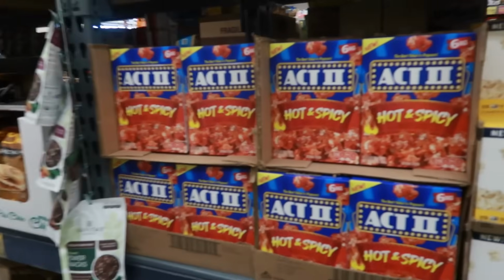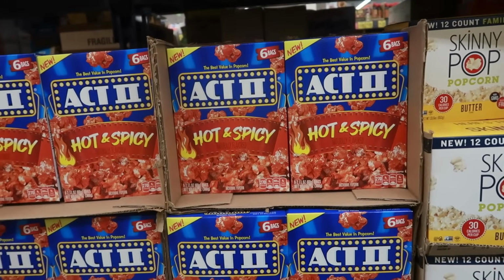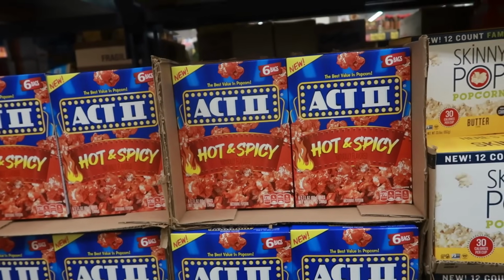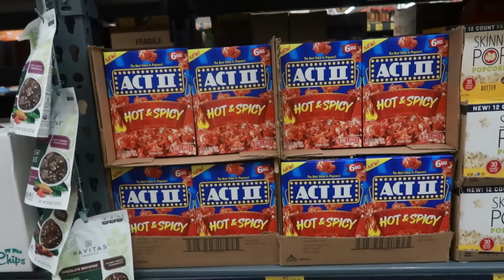And out the corner of my eye, I just spotted some hot and spicy microwave popcorn. I don't think I've ever seen the red popcorn like that. I want to say wowza again. Those are $1.99 for 6 bags.